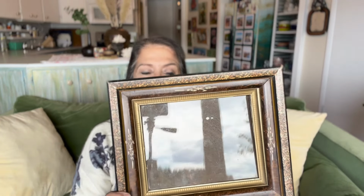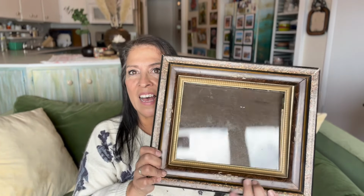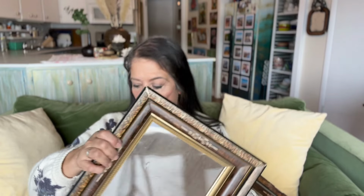So pretty. And what I'm thinking of doing is, on Etsy you can actually pay and get a downloadable print of oil landscape paintings. I'm thinking about doing that and then having it printed on heavy stock matte paper, and then putting it in each of these frames. The wood is missing on this one, but that's fine. I'm totally good with that.